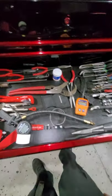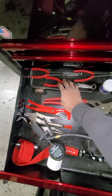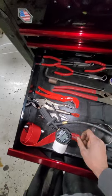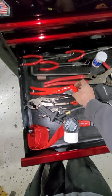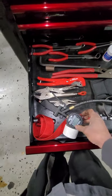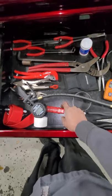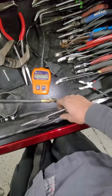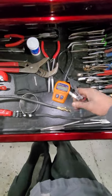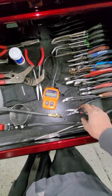My plier drawer. These are my hose clamp set. This is my seal puller. Got that from Macro. I'll cut holes, this is a hose cutter. Some Milwaukee vice grips. Digital tire gauge, oil filter wrench, long extended needle noses when I need them. These them precision cut pliers, trim tool pliers. I just got them, they work pretty good.